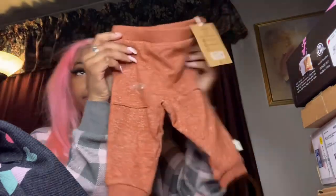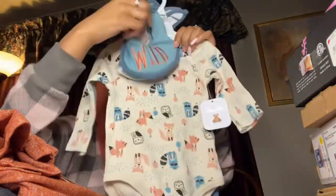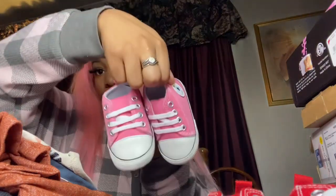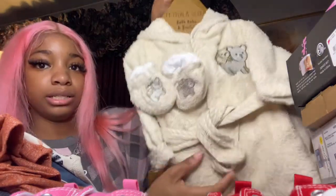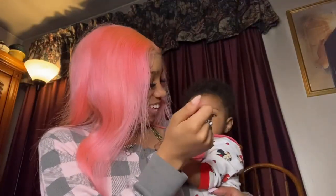She got this little set with the pants. And then it has a top. This is actually really cute. It's like a pullover as well. She has this little set that came with a onesie, a bib, and the pants. She got these red shoes, and then these pink shoes, just like the other pair, but they're pink. She got this really cute bathrobe set with some mittens. This I actually love. It is adorable. Literally adorable. And then lastly, my grandma got this bib that says, Grandma loves you. Okay, so that's all what me and Briella got for Krimmy.